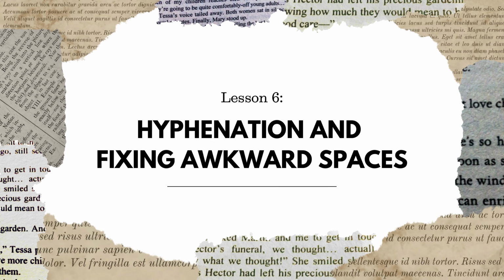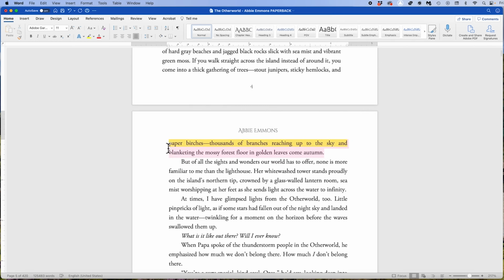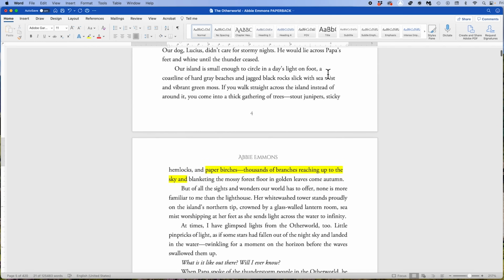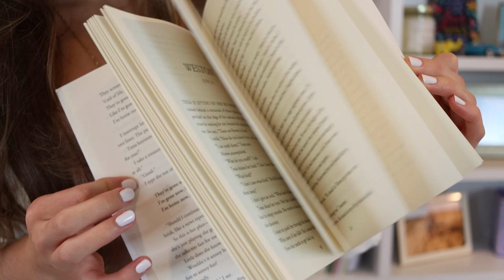In lesson 6, we talk about hyphenation and correcting awkward spaces. So I'll show you the proper way to hyphenate and how to correct any awkward spaces in your text to make for an effortless reading experience.